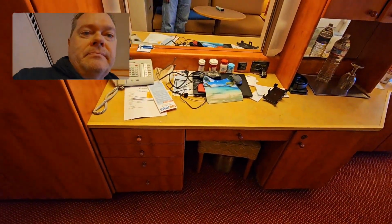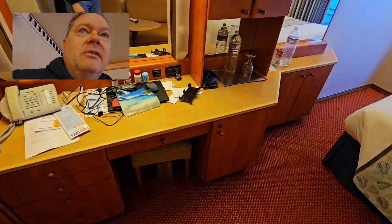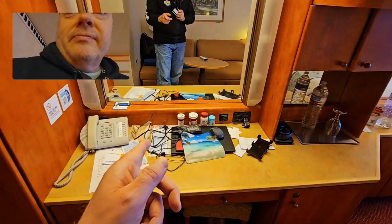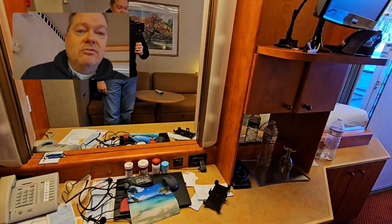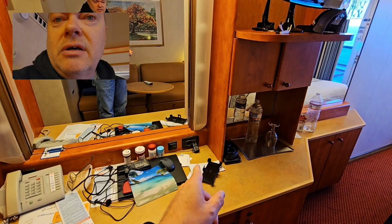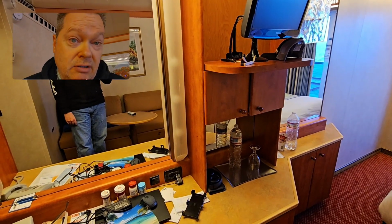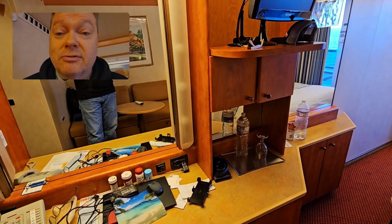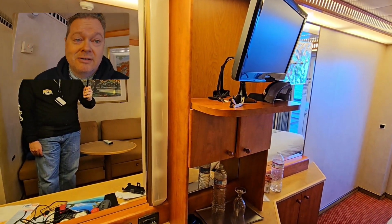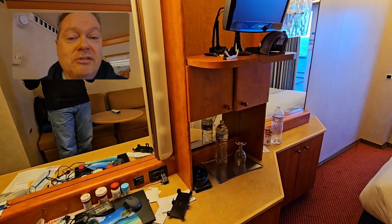And of course over here back on the left you have your vanity area with your little desk. And the main thing to point out about this is that there are zero USB ports, and you only have one 120 volt outlet, and you only have one 220 volt outlet, and that's for the entire room. So for those of you folks that are power conscious, you may want to plan for that. Just bringing it to your attention.